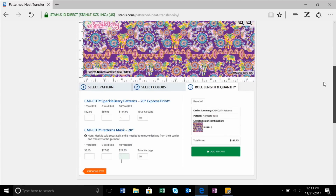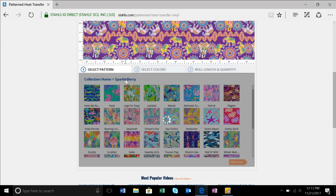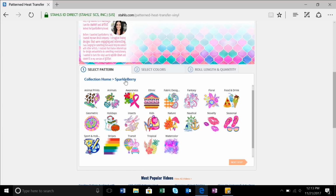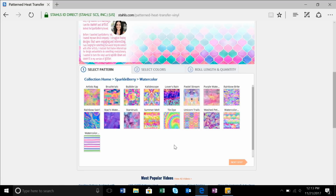So before we head over to the heat press, let's just take a look at some of these other pattern categories that we have going here. Is there another favorite that you have? Well, let's go to watercolor because that is my actual favorite. Okay, so we're going to click on watercolor, and then you can see preloads. What are some of the popular ones if people want to try these SparkleBerry patterns for the first time?